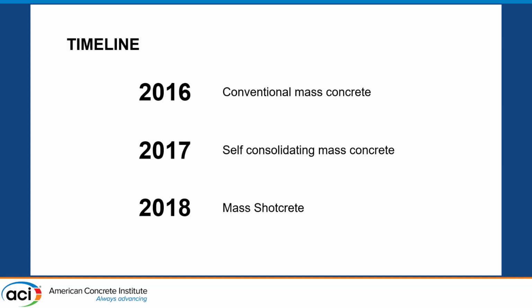Here's a timeline of the elements we dealt with over the course of this project, all of which we had to go through the same process for approval of these high volume slag mixes. In 2015 and 2016, we did trials to prove out conventional high volume slag mixes. And then in 2017, we realized that there were a lot of congested areas on the top down roof slabs. So we had to redo these trials with self-consolidating mass concrete. And then in 2018, we realized that some of the roof slabs that were already poured, we couldn't get forms in underground. So they actually had to do these trials with high volume slag shotcrete. But for the purpose of this presentation, we're going to focus on the self-consolidating mass concrete.